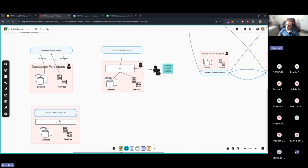But we can also have this other layout where participants can have the Prometheus-X connector on premise, which doesn't change at all the way that the connector communicates with it, but that's completely up to the participant to decide how they want to handle things.